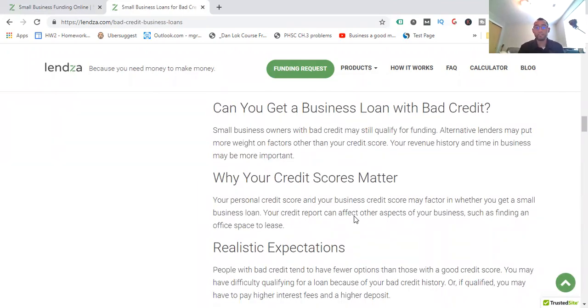Yes, you can. You can still qualify. And then with Lendza, it's one thing: they will also increase the rates, as I said earlier, and they're going to put more weight on those factors. So your revenue history and time in business may be more important at that point if you have a bad credit score. If you don't, they might not look so much at the time in business. If you have maybe less, but you have a great credit score and you've proven you can make money with it, then they'll be more flexible.